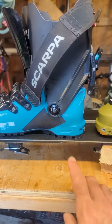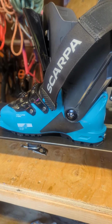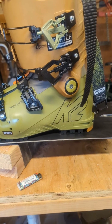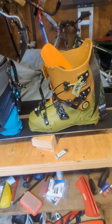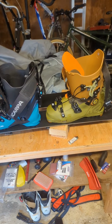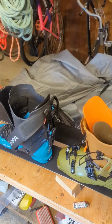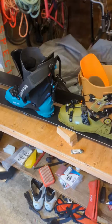Scarpa went with a lower pivot point, which is a little interesting. That's something that we more often see out of Full Tilt, Dalbello, etc. K2's is higher, which is interesting because K2 just acquired Full Tilt, so you would think that they would have adopted something like that. However, that's kind of a very niche argument about what performs better. In reality, like I said, with this little tongue in there, this boot provides the same stiffness for me.